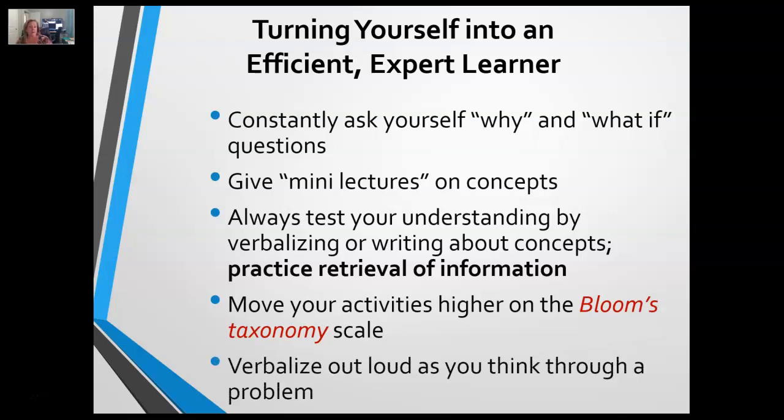And verbalize out loud as you think through a problem. If you're just working on your work all alone, or even if you're not alone, sometimes just saying some of the things out loud as you're working through it can really help solidify it in your mind. Okay? So don't worry about that.